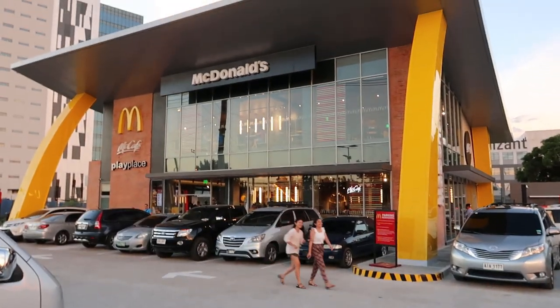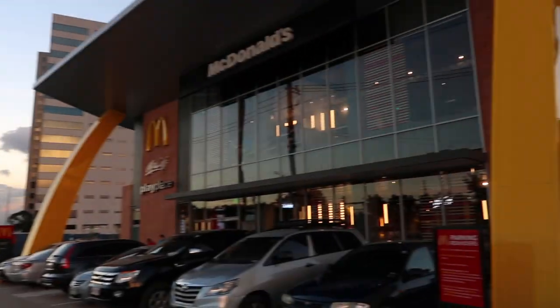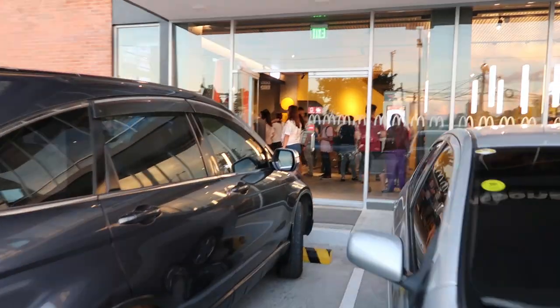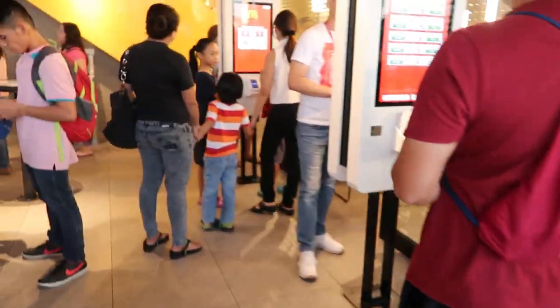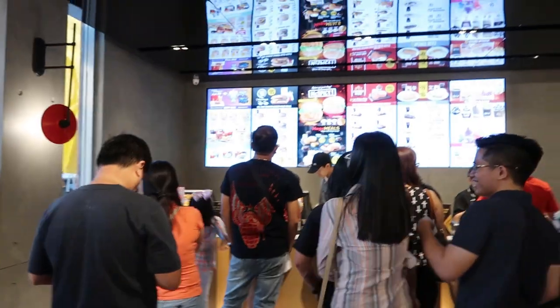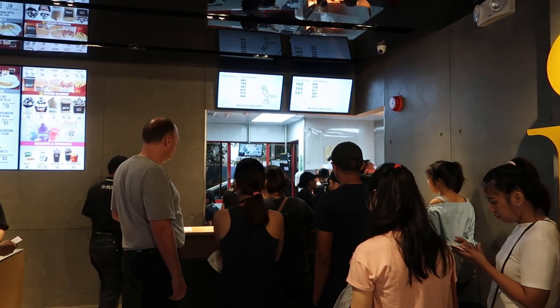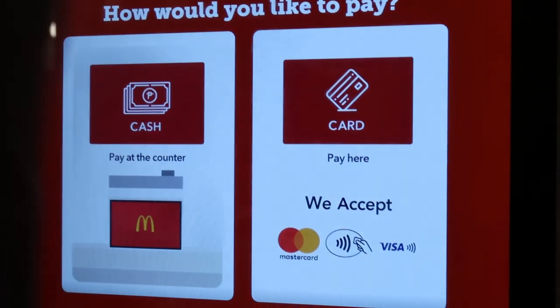Keep watching as we visit the newest McDonald's NXTGEN store in McKinley West along Lovin Avenue. There are 5 McDonald's NXTGEN stores in the Philippines, and the newest one is the one here in McKinley. Here, the customer gets to use the self-ordering kiosk and pay through their credit cards, or the traditional way by ordering through the counters.